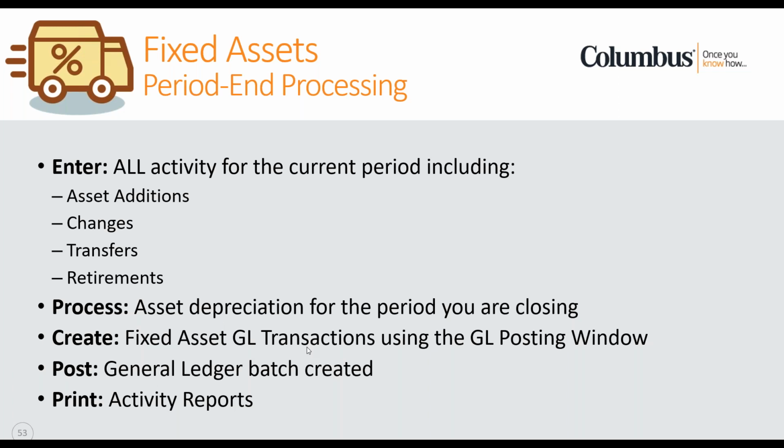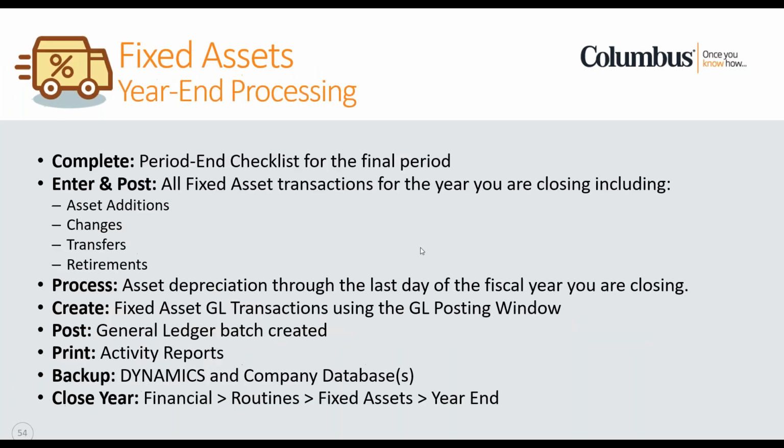Again, this module is a little bit different than the others in that it doesn't send over its general ledger entries right away. They are collected in the fixed asset module, and then a routine is run to create that entry whenever you're ready. So you definitely need to do that at least once a month. Then you would post the general ledger batch that gets created, which would be under your financial batches. And then you can print any activity reports that you may be interested in. So that's all part of your period end processing. Once that's done, you're ready for your year end.